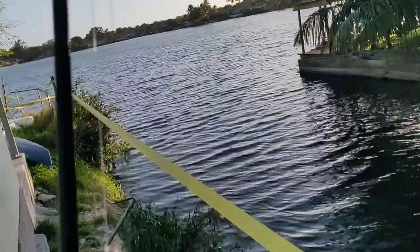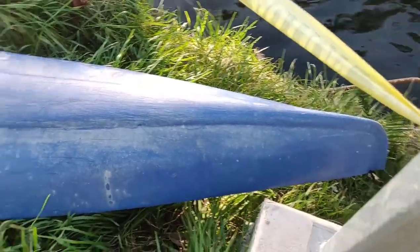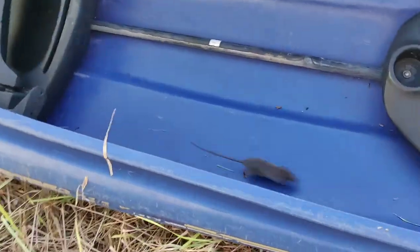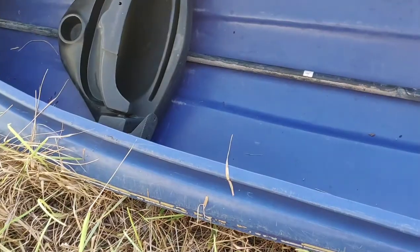Yo, really don't know what else to say, but let's try to get into it. Alright, there she blows, yo. This is a big old kayak. It looks roughly about 16, 17 feet. This thing looks huge. Alright, yo, just flip the kayak over. Oh, snap. Oh, it's a mouse. Oh, bro, there's a mouse right there. Oh my god, we have a new friend, you guys.